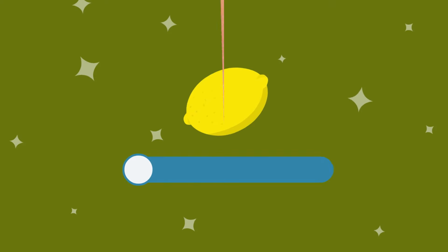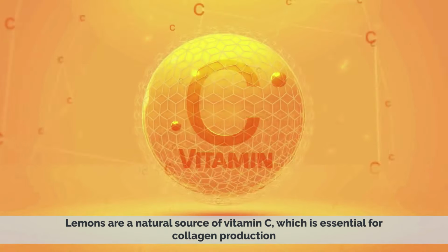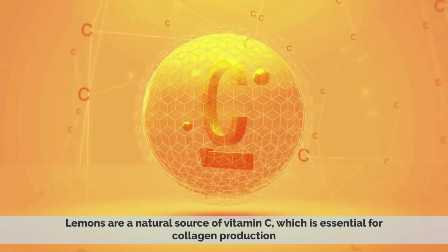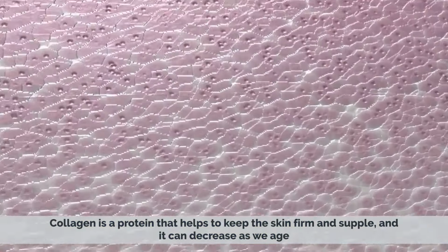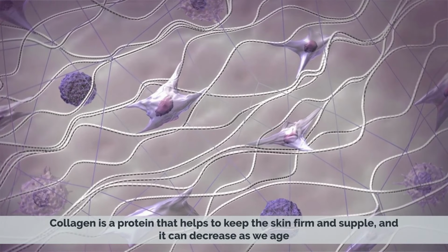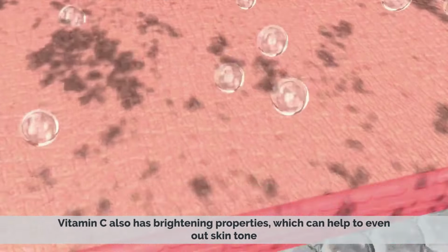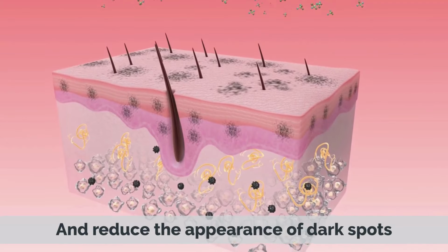2. Benefits of lemon for your face. Lemons are a natural source of vitamin C, which is essential for collagen production. Collagen is a protein that helps to keep the skin firm and supple, and it can decrease as we age. Vitamin C also has brightening properties, which can help to even out skin tone and reduce the appearance of dark spots.